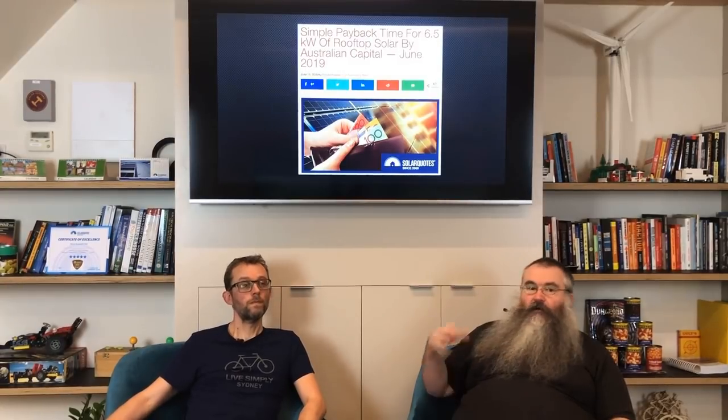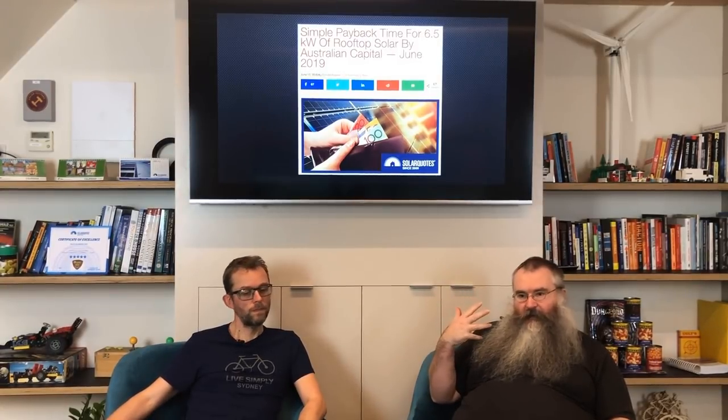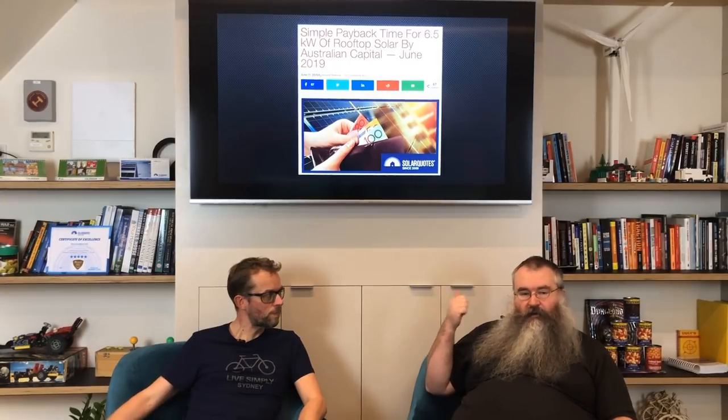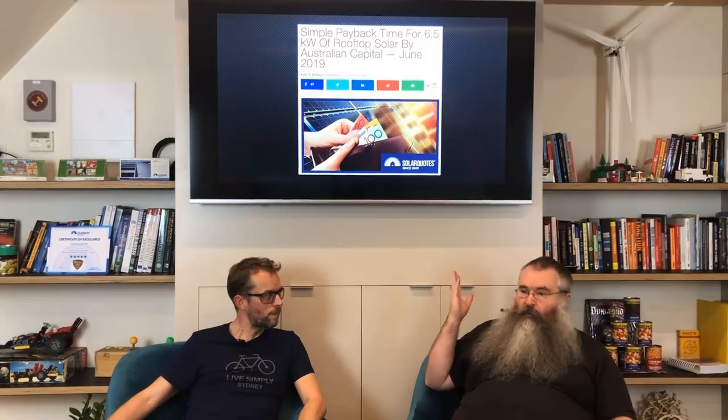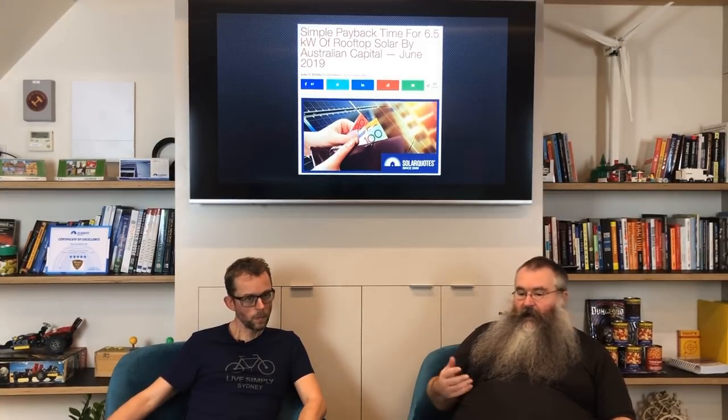Fill your roof with solar. Now, some caveats. Simple payback, not complex payback. If you add in your capital cost, it's going to be a little more expensive. On the other hand, it pays itself so quickly, your system's going to be covered by warranties for either all or almost all of this time. So you're not going to be out of pocket for repairs. The quick payback time keeps the capital cost low.